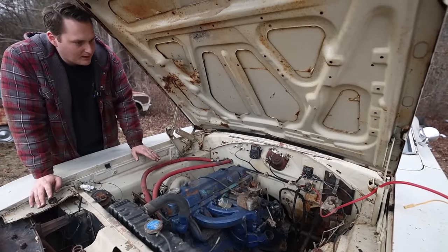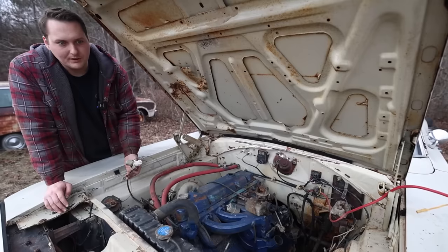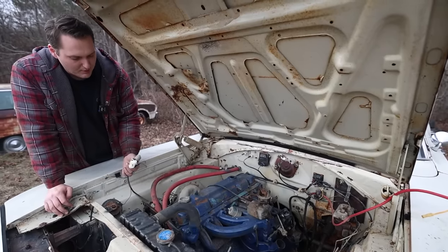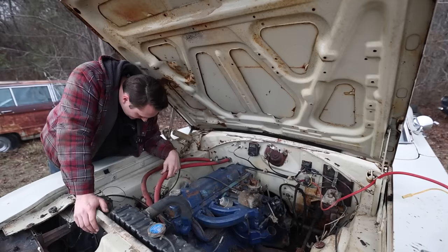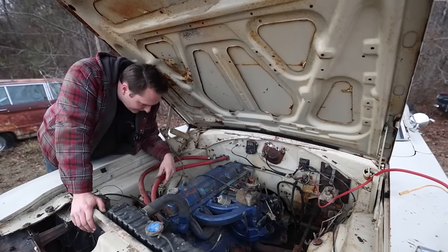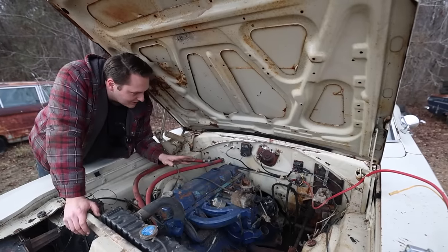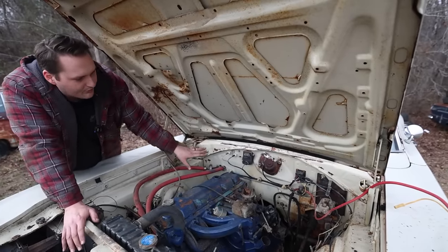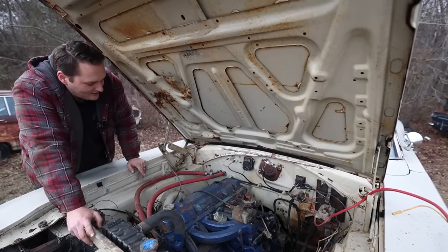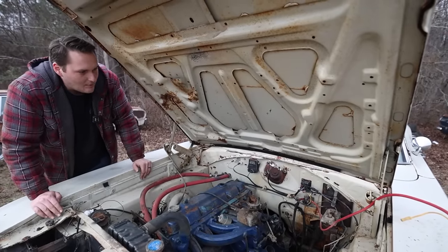Look at how complete this thing is. It's missing a couple small things, like the washer bottle has probably exploded about 40 years ago. So just the motor's left. But look how clean it is. I mean, it's rusty. Got a couple wires twisted together over here. Overall though, as far as originality is concerned, this car is super nice. I'm impressed by it. The whole firewall is clean. Even though it sat outside, they did at least halfway try to take care of it. So I'm happy with that.